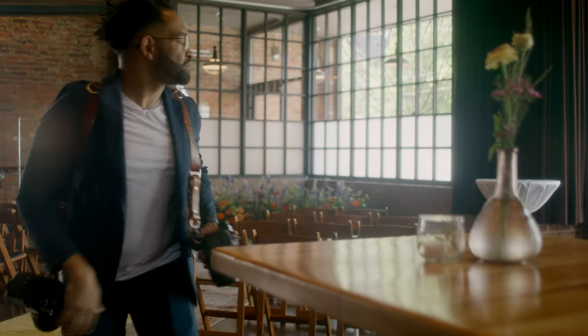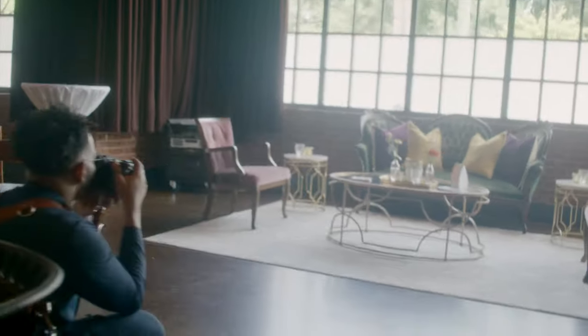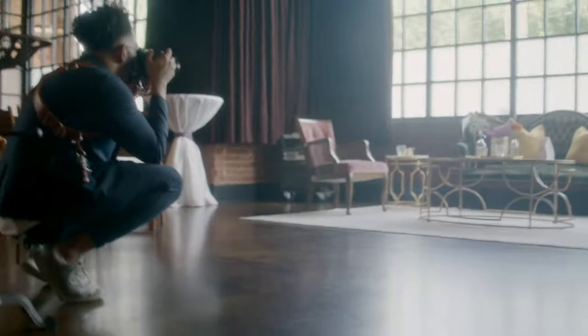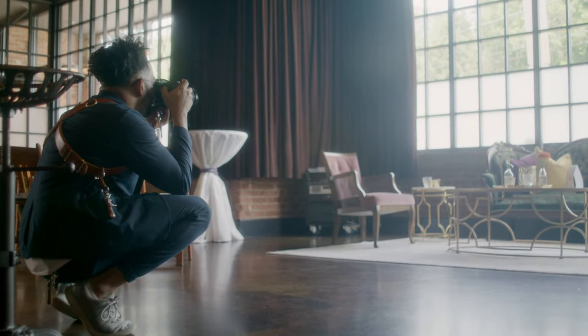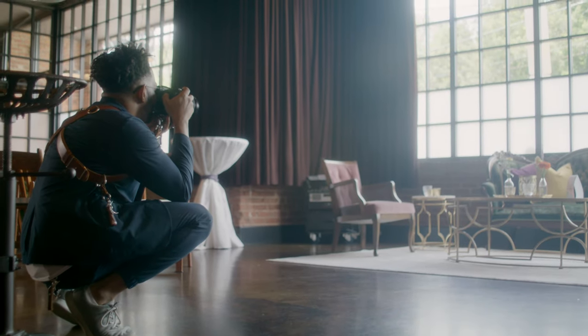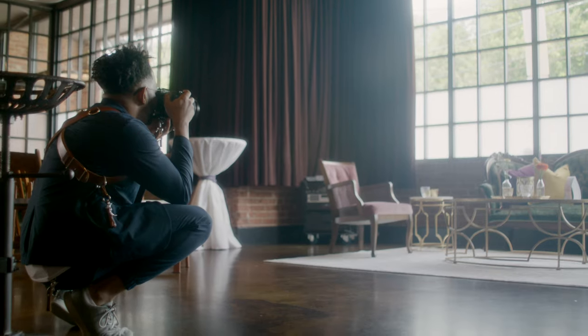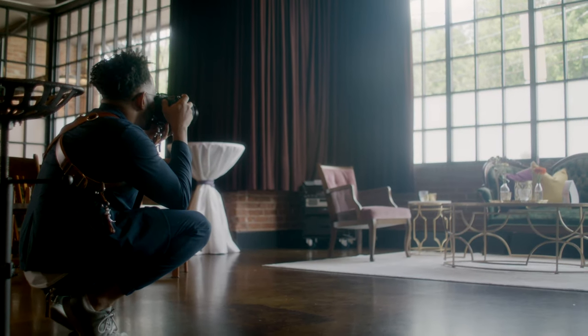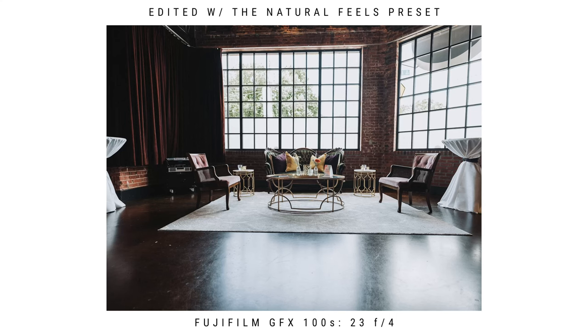Whenever I'm using the GFX 100S, the 81 F1.7 is probably hands down my favorite lens to use. Now, as you all heard, I did rent the 23 F4, which was an amazing lens. I just wish it was a little bit faster, but the 81 F1.7 is basically for all of my detail shots. Anything I need close up where I'm focusing on something and I just want to blow out the background, the 81 F1.7 is always going to take care of that.